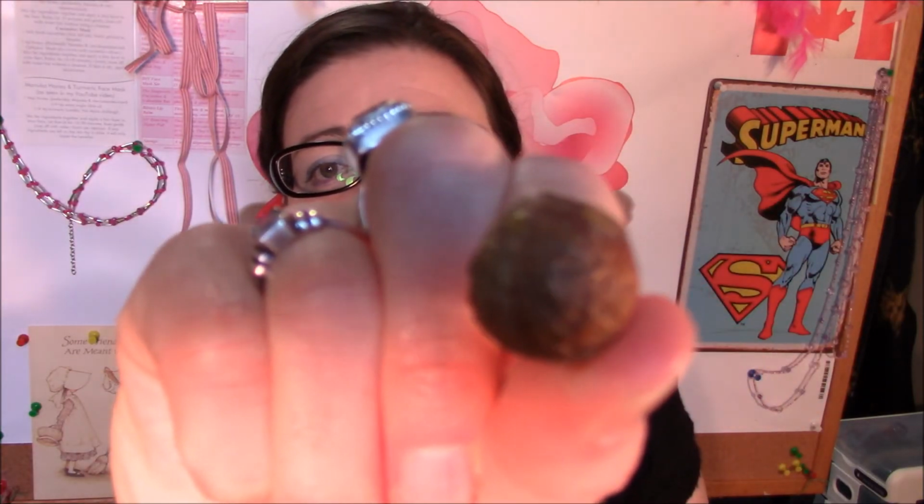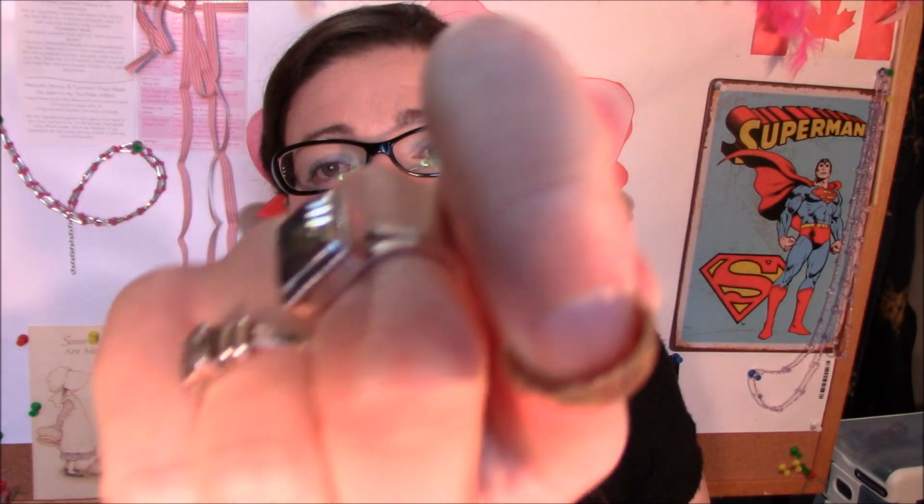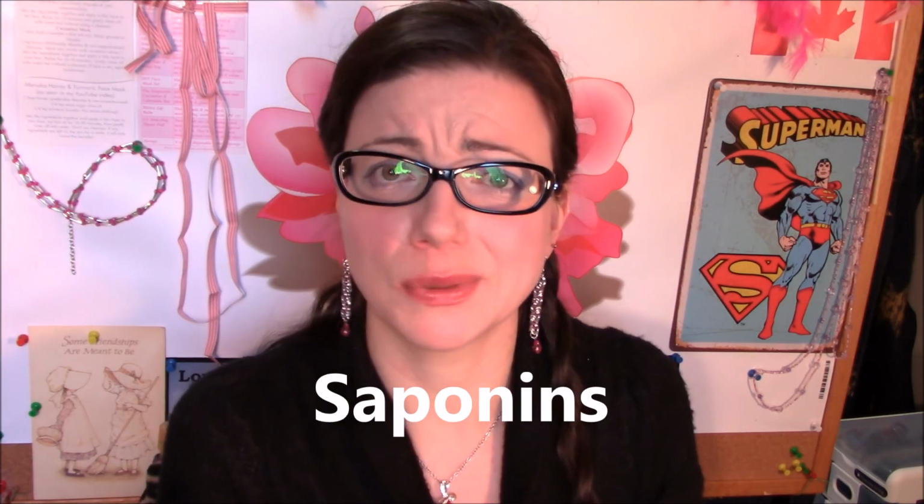But soap nuts look like this. It's basically the husk of a berry. There's what one looks like. This one's just a half because they're just the husks. It's not the actual berry itself. The inside doesn't help you at all. It's just the outside part that contains the saponin, I think is what it's called. The husk itself softens up in water, and then it releases this stuff, and it works like both a detergent and a fabric softener. I couldn't be happier with this stuff.